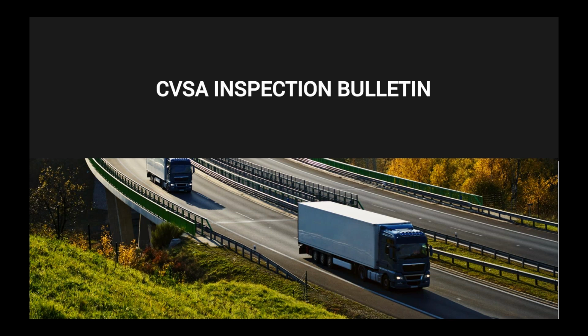The majority of drivers and inspectors still have a lot of questions around ELD inspections, despite ELDs being mandated for the majority of drivers in the US as of December 18, 2017. The CVSA recently issued a bulletin to review the requirements for devices used to record a driver's hours of service according to 49 CFR Part 395 Subpart B. I've broken it down for you to make sure you pass your next inspection with ease.